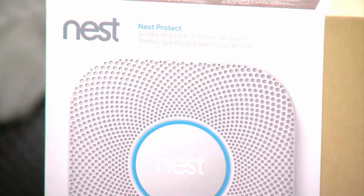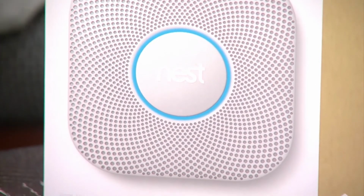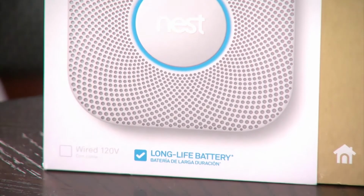So if my smoke alarm goes off right now, I'm going to get an alert on my phone, and I'm going to know there's an issue. So thinking back to the definition, these devices are electronic. We have a lot of these electronic devices in our home. The smart piece is that it can give you the update on your phone.